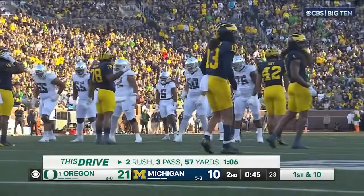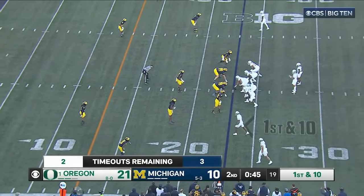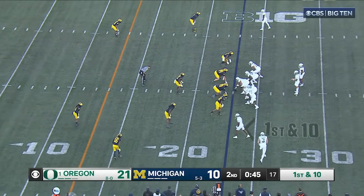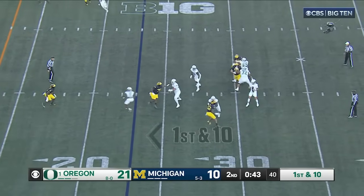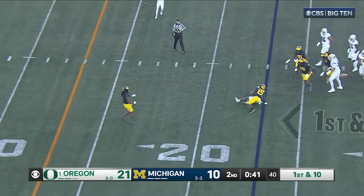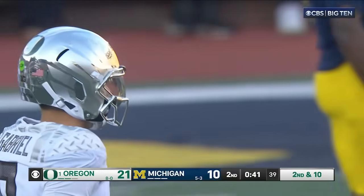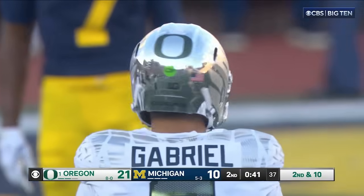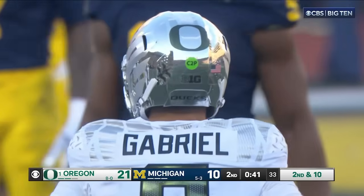The Ducks have 4 players that have at least 100 career receptions. Here's the problem for the Michigan defense. Who's the ball going to? They have no idea. That's right. That's what I was just talking about. They got so many guys that can catch the ball, and Gabriel to deliver it. That time low, incomplete though. Whittington out of the backfield. That stops the clock with 41 seconds. Yeah, good close that time to take on that short pass. Nobody open deep.